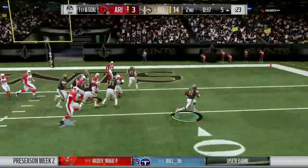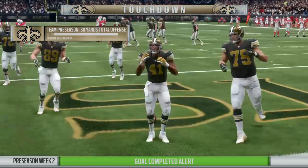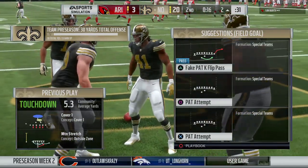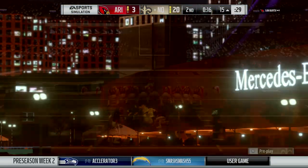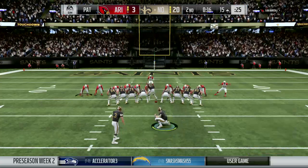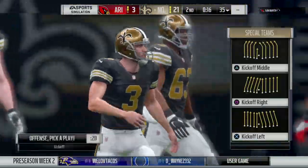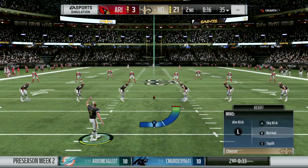Try to pound it in, Kamara. And he is in for the score. Touchdown, New Orleans. A great play there as the first half is winding down. And the Saints add on to their lead. Lutz to try to add the PAT. Looks good on the extra point, and the lead is up to 18 now. Yeah, Kamara's going to be fun to have.